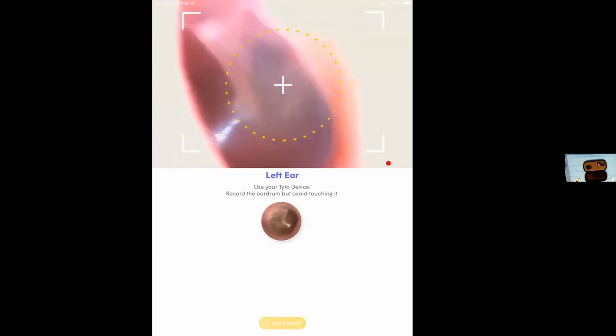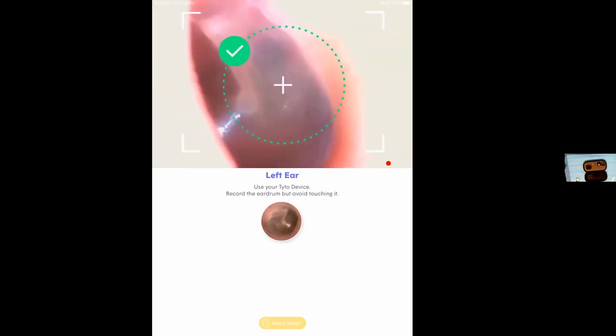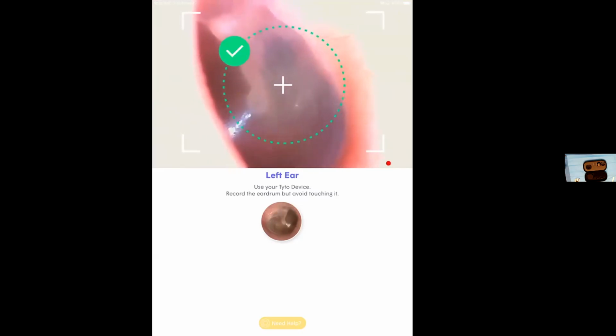Having the tablet makes it really easy to frame the image and capture what we need. And once I get it lined up, it gives me an indicator, yep, this is what we're looking for. And if you can see in the bottom right there, it's giving us a little indicator that it's recording.